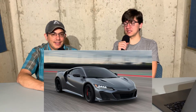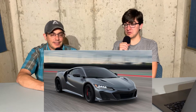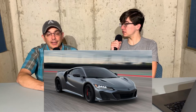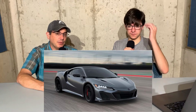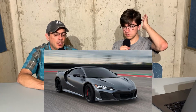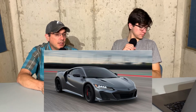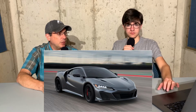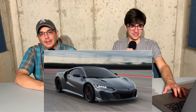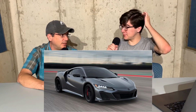I'm gonna be honest, the NSX was not on my list of desired cars before this one. With this redesign, I love it. I think the redesign definitely takes it to another level. Personally, I've seen them in person and they're so much better in person than in the photos. In photos it looks good, but it doesn't look as exotic as when you see it on the road. You're like, oh wow, they did a nice job. And it's an Acura, it's a Honda, so you've got some other positives to go with it, right?